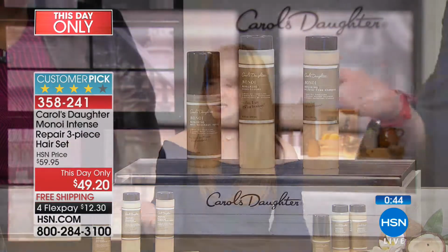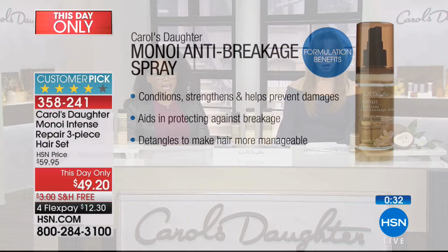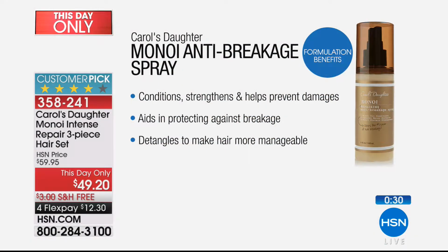And a lot of times when I get up in the morning, my hair's kind of a tangled mess. I actually learned something tonight. I don't know why I didn't think of using this when it was dry, and now I'm gonna do that too. Yes, you can use it when it's wet or dry. Very versatile, very lightweight. It does not leave your hair oily. So here you can see it conditions, it strengthens, and it helps to prevent damage. It aids in protecting against breakage, and it detangles to make your hair more manageable.